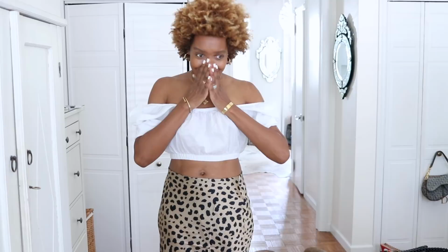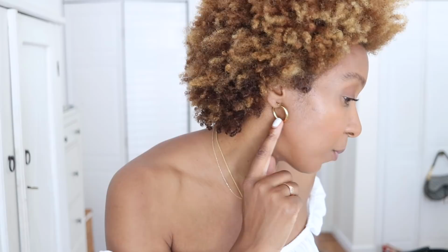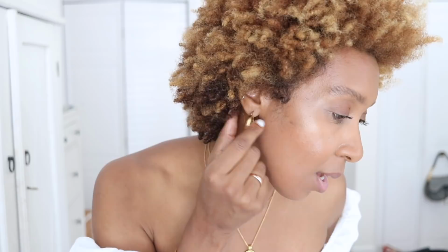Jewelry. I've just been getting some more jewelry. This one is just these simple earrings. Nothing much going on. Just these basic small hoops. I love the size of these hoops because they're not too big, they're not too small. They're just the right size that I was looking for. A little bit thicker as well. So it's just what I was after.